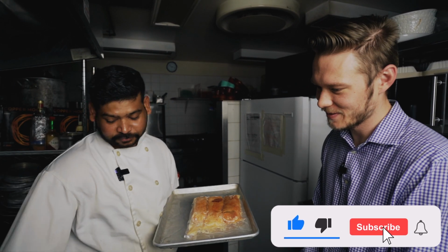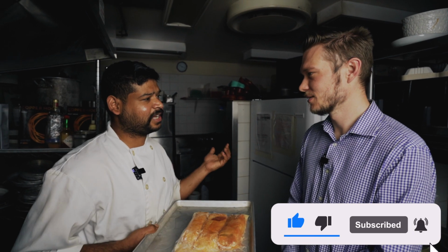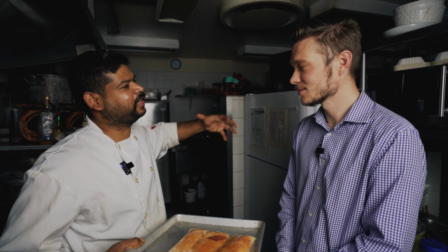And then the dessert. Last time we did the mango custard cake, which was delicious. Last time I did kind of a North Indian style, but this time I'm trying to do it in the southern style too.